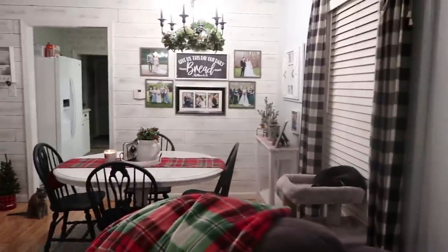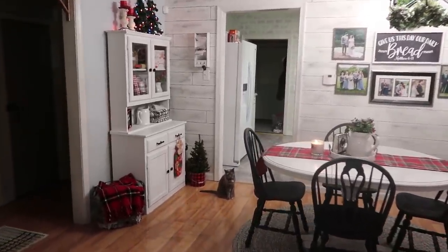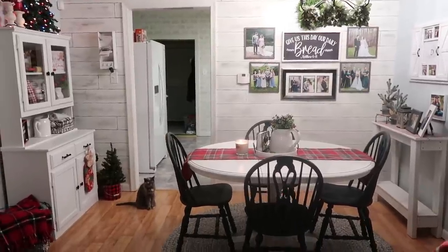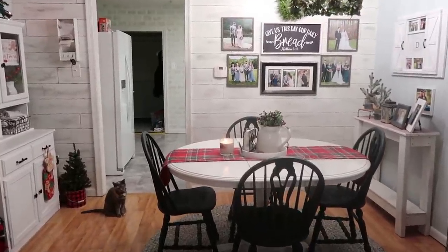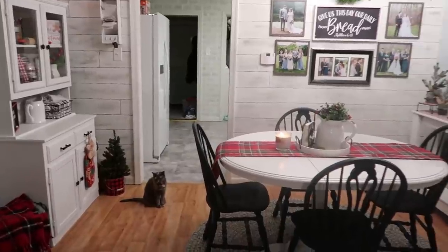Okay, so moving on into the dining room. It is connected to my living room. In case you are a new follower, I do have a two-bedroom, one-bath, 1,100 square foot house. And we do have a basement though, a full basement, and it is partially finished, so we have some extra space down there. But for the upstairs, that's what we have.